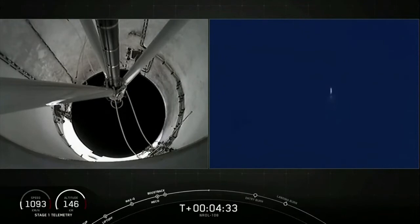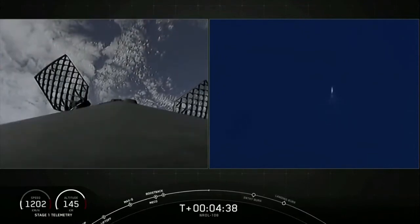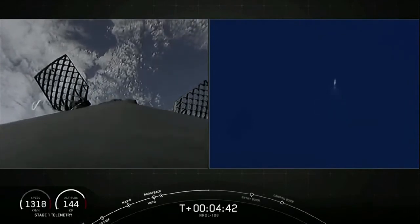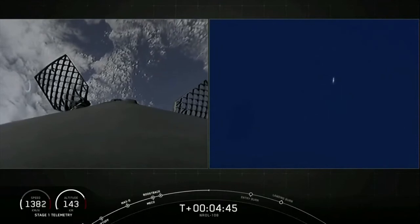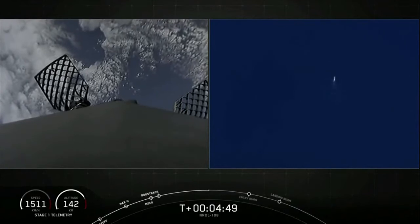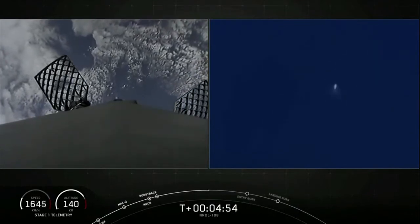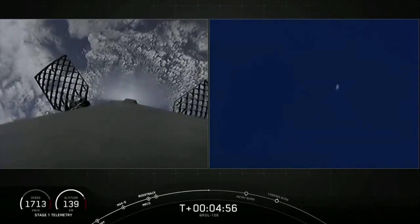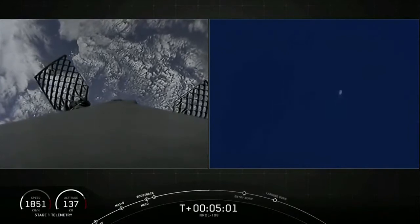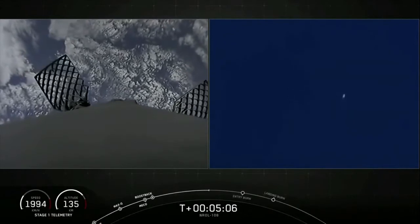In order to land, the first stage has 2 more burns left. Next up is the entry burn, where 3 of the Merlin engines will reignite. This helps to slow the stage down as it re-enters the upper parts of the Earth's atmosphere. We're about 90 seconds away from that second burn. Second stage following a nominal trajectory. Second stage seems to be doing great.